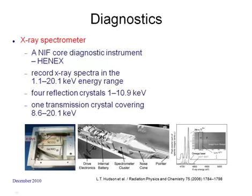To give a more detailed example of a particular diagnostic, we have an X-ray spectrometer named HENEX. This was a core diagnostic designed for use at NIF. It can record X-ray spectra in the region of 1 to 20 kiloelectron volts. This is done by 2 methods. 4 reflection crystals cover the lower energies, and 1 transmission crystal covers the high energies.